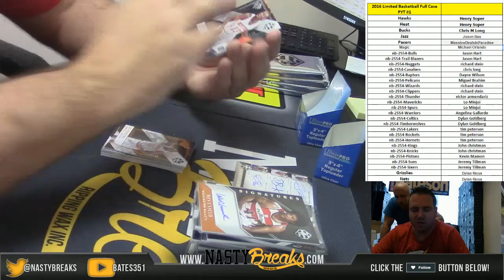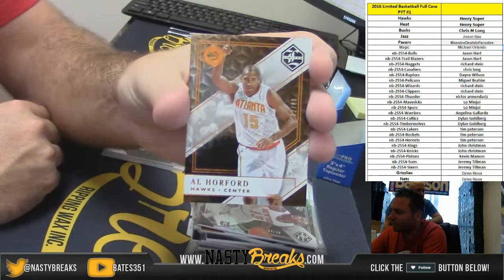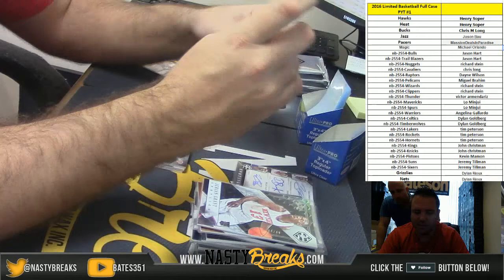Jerry and Grant, numbered to 49 for the Knicks. Numbered to 80, Al Horford for the Hawks. Need some more sleeves? We'll get what's coming up next. No, I got plenty. Let's see. Uh-oh, is it going to be a patch action?